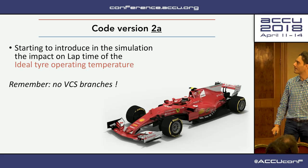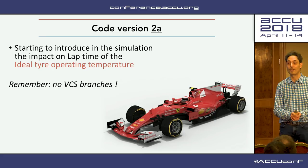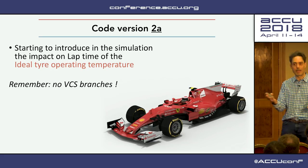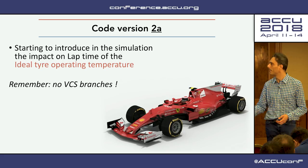What's next? So here comes the race engineer, and says, oh, now we want to do better. We want to improve our tire degradation function so that our simulations are better, right? We want to take into account the tire operating temperature. When the track has the perfect temperature, the tire performs at its best. But when the track temperature is different, you have to take that into account. And we have to do that with no branches.